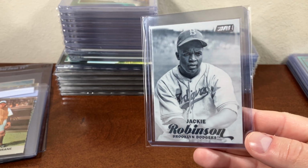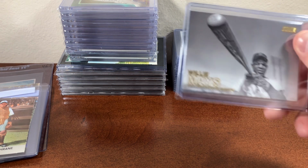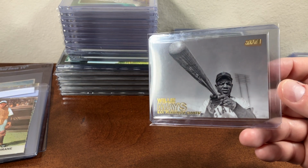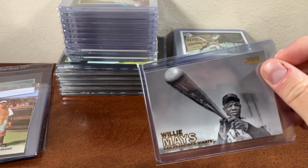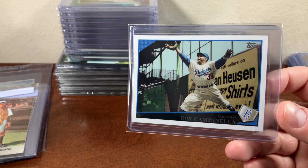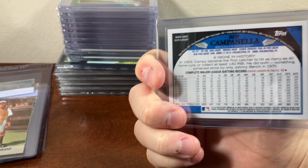So here's another Jackie Robinson Topps Stadium Club. And here's a nice Willie Mays. Nice image of him. I really like the photography on this one. This is another Topps Stadium Club from 2016. So Shane from Shoebox Legends told me about this card, and this is a short print, a Roy Campanella card. Really love that image. Love the advertising in the back as well. Just a cool image. Here's the back of the card.